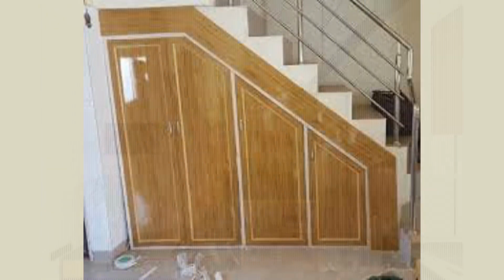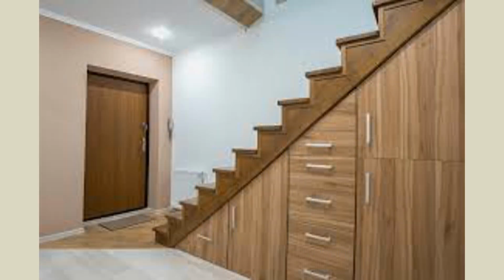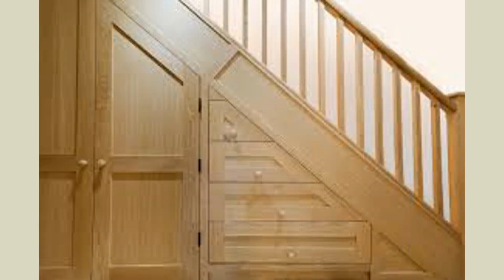4. Maintain and clean. Regularly inspect the storage units. Check for any signs of wear and tear and repair or replace them as needed. Clean the shelves and drawers periodically. Wipe them down with a damp cloth to remove dust and debris. Organize the contents regularly. Take some time to go through your stored items and declutter as needed.